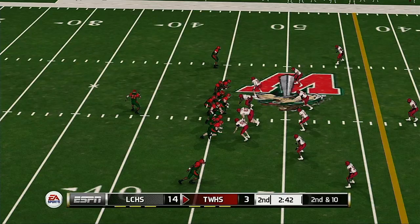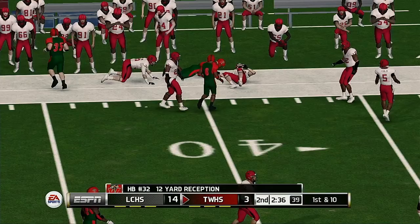Complete. He's got room to work. And he's shoved out of bounds right around the 42-yard line. I like how the blitz was identified and then picked up. That's a good test for a quarterback. How does he react in the face of pressure? It's first and 10. Ball on the 42.